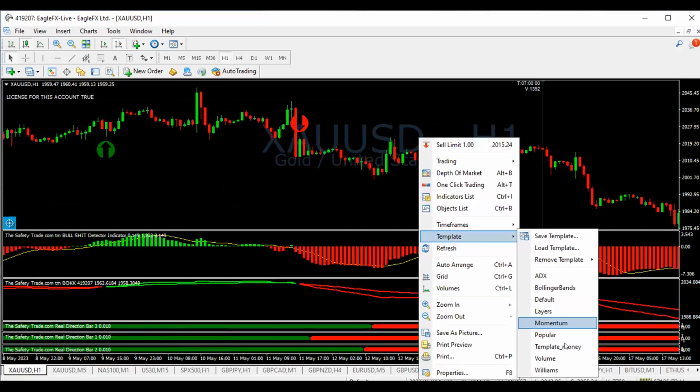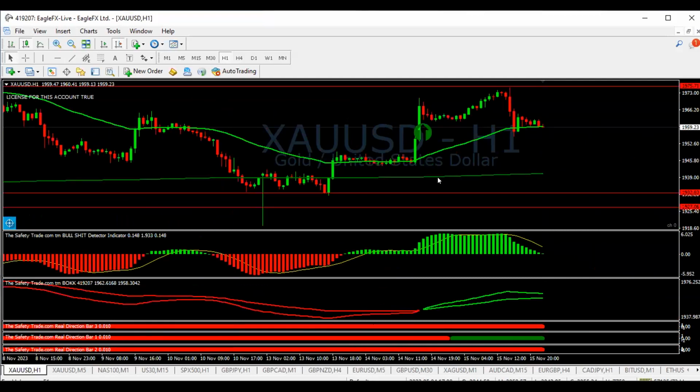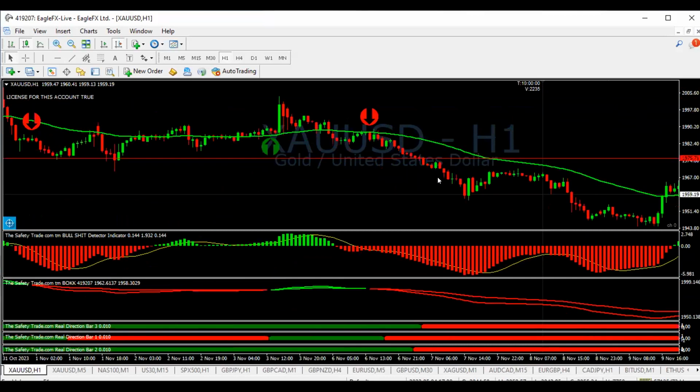It's no longer doing all the top-down analysis where you get a point and you get confused. You don't even know, after all the analysis or the drawing of the lines, and at the point, price is still going against you. Look at this.